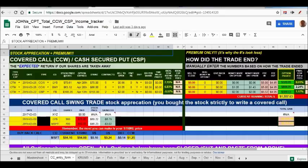Recently, you know that I bought Sands. I wrote a couple covered calls on Sands. I picked up their dividend. So for me, Sands is a profitable trade. But look, Sands has fallen down to $68 and $69. I'm profitable on Sands, but this could quickly go bad. So I need to have a plan. Chances are I'm going to buy this covered call back.